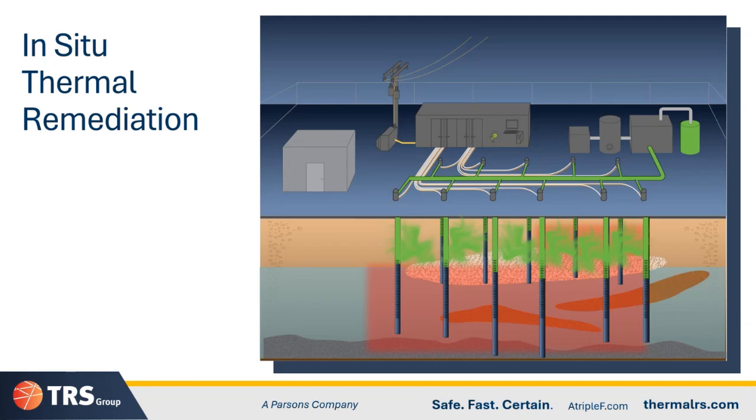With conduction heating, it pretty much looks exactly the same. However, in this case, we're heating the pipes. And we call these pipes heaters or heater wells. And we heat these pipes to about 800 degrees Celsius. And the heat front propagates radially away from these individual pipes.